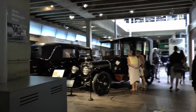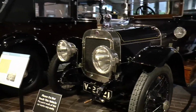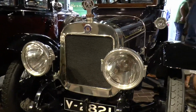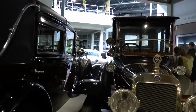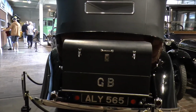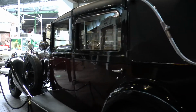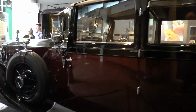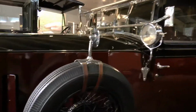And then we move back down to the older cars, some of the big boys, the rich boys. This is Argyll, 1913 Argyll. And this is the back end of a Rolls Royce. Yeah, I know that because we have a Rolls Royce badge. Beautiful, look at that. That is a gorgeous roller. This is royal colours, black on burgundy. This is a Rolls Royce and it's gorgeous.